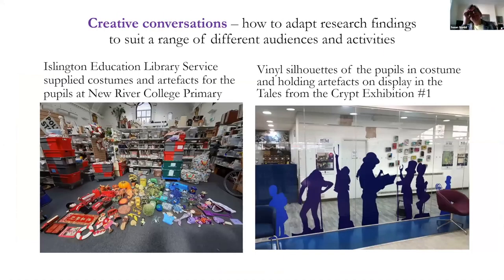So I've put here creative conversations, how to adapt your research findings to suit a range of different audiences and activities. Now, of course, your approach will be changed according to the stories you're researching, the stories you wish to share. For us, if I can just say a little bit about how I was going to share some of these stories with the pupils. They're all primary school age, mostly key stage two, but there were some as young as six, I believe, in the workshops.